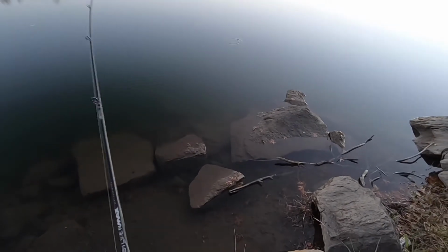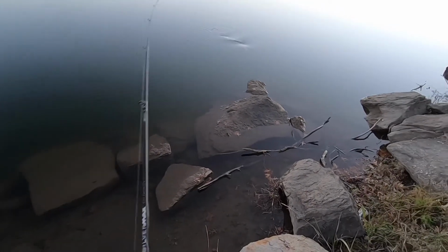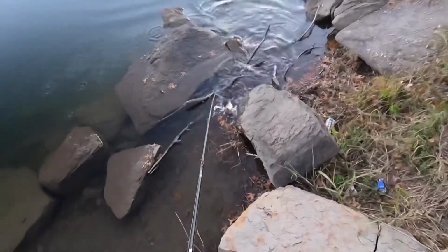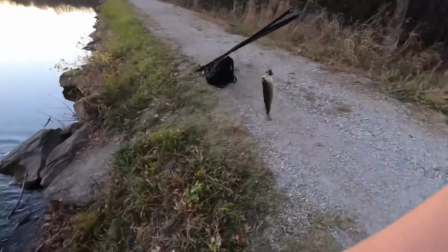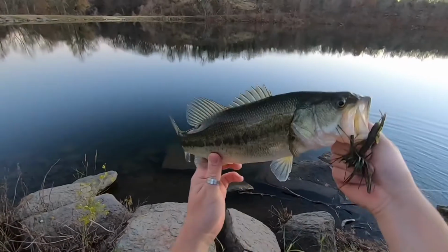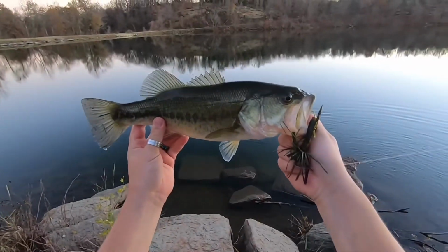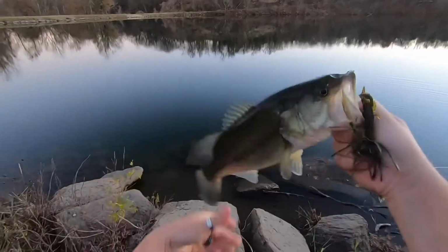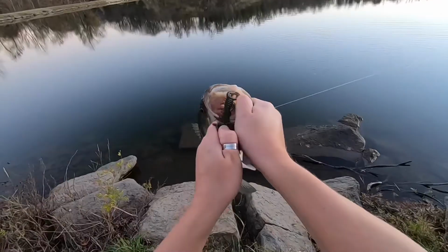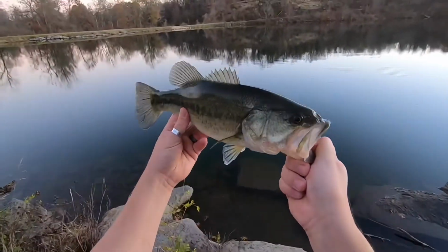There it is. Yes! Come on. Oh, yeah. Come on. What is this? Oh, it's a bass. Heck yes. Come here. Woohoo! Yes, sir. We will take that all day long. Look at that. What did I say? First cast in this new spot right there. Boom. This guy came up and hammered it. What a guy. What a pal. What a gentleman. Look at you.